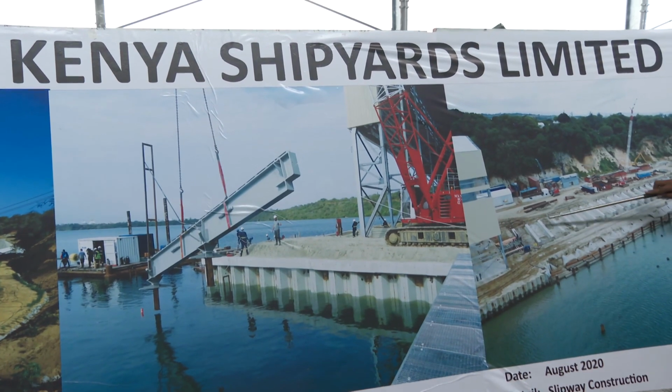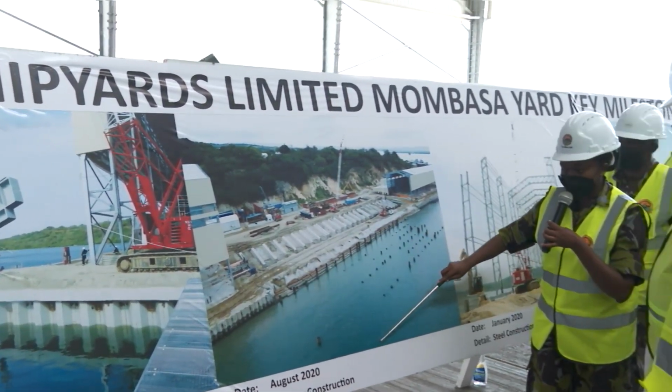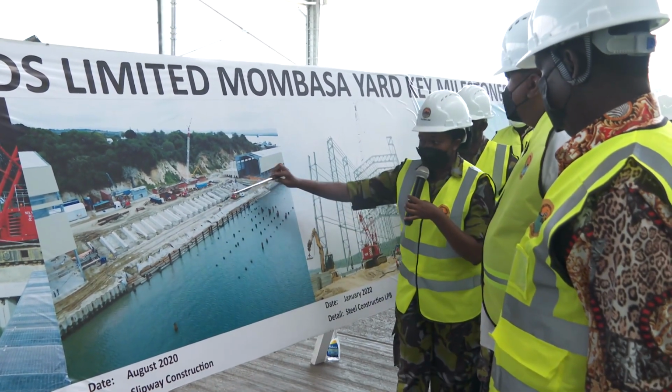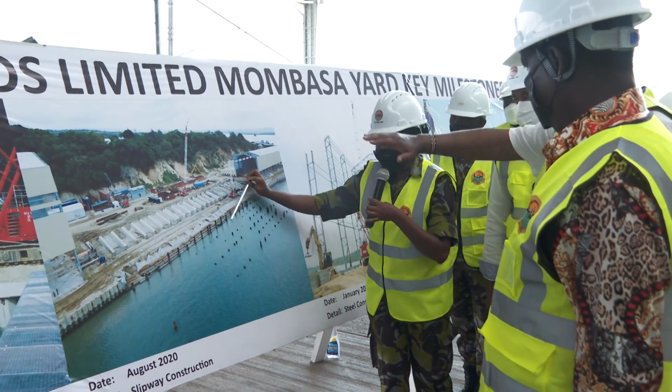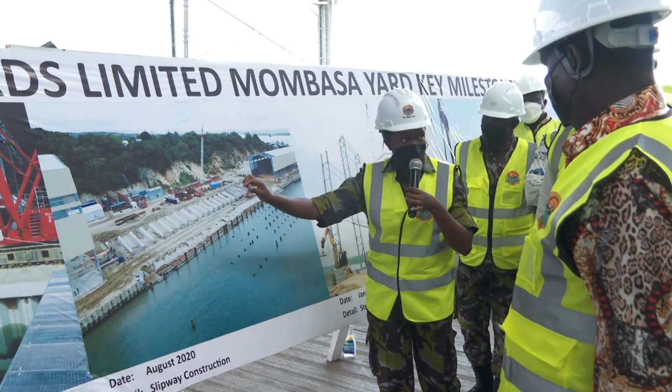The slipway has part concrete beam, and then part steel extensions that are demonstrated there. So these offer us a railing or a platform on which the slipway can now slide, traverse downwards and into the water and back up and then into the parking buildings.